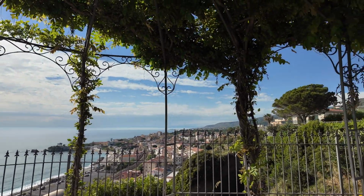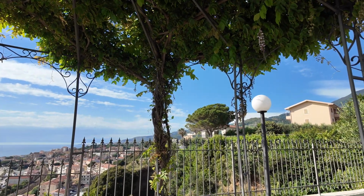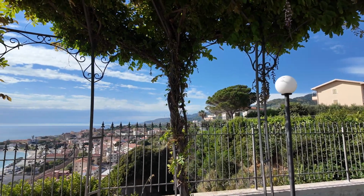And I think after seeing this tour, you guys really see the value in this beautiful house. I just love it. So let me know what you think in the comments, guys. I think you should come get it.